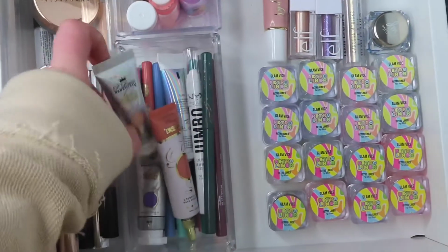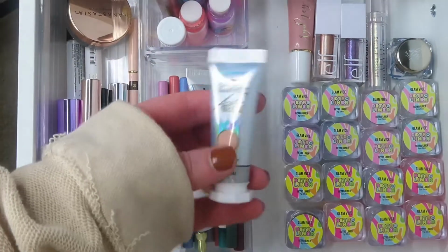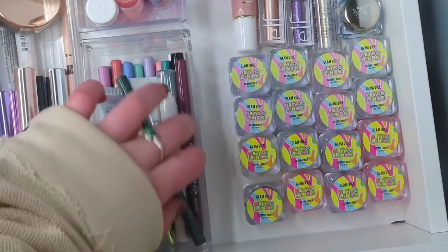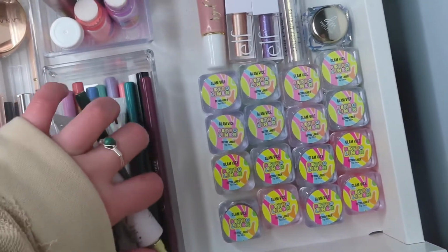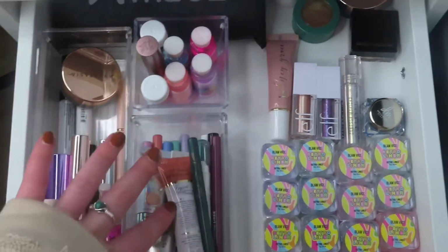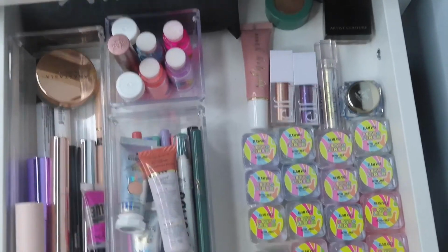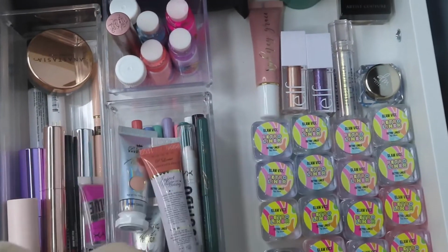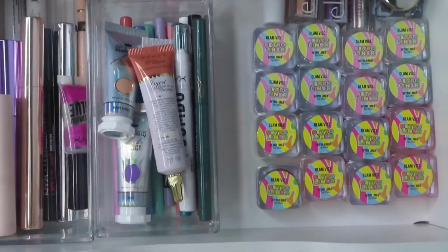I have this, but I like to use this more for cut creases. So, and then let me pick out some eyeliners. Actually, let me pick out my eyeshadow palette first, and then we'll come back to the liners and see kind of what corresponds with the eyeshadow that I pick out. So I think this is everything for this drawer besides the eyeliners, which we will come back to.